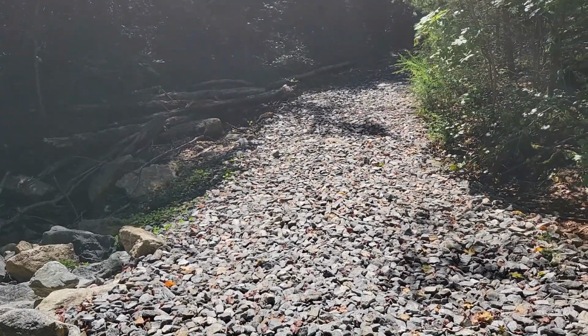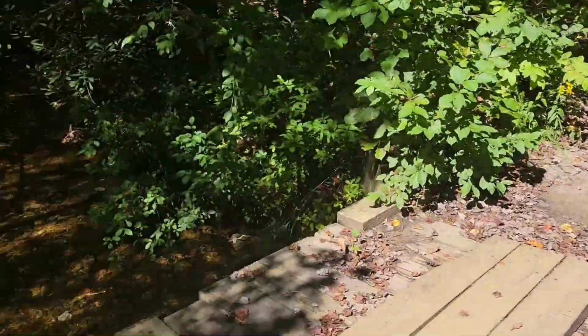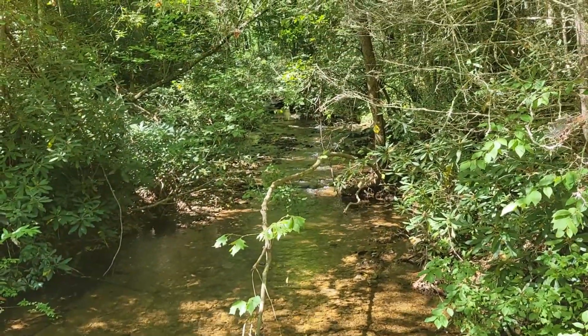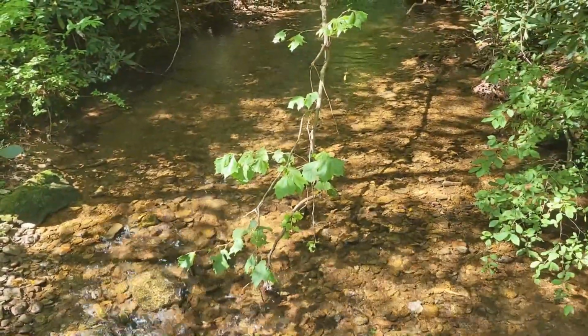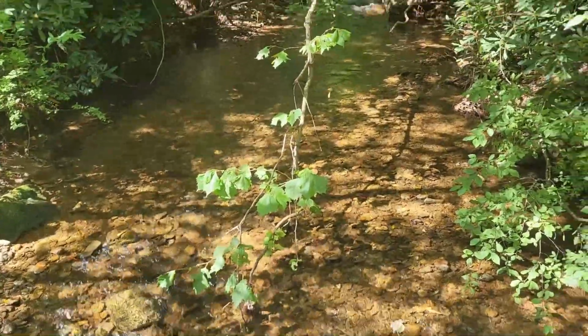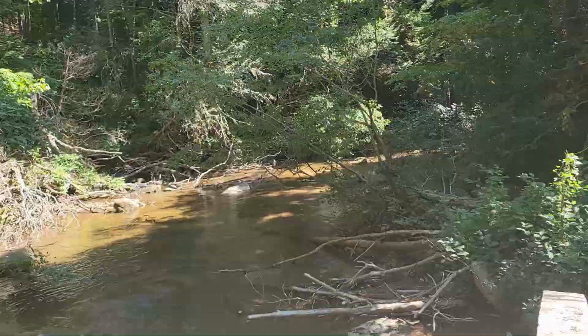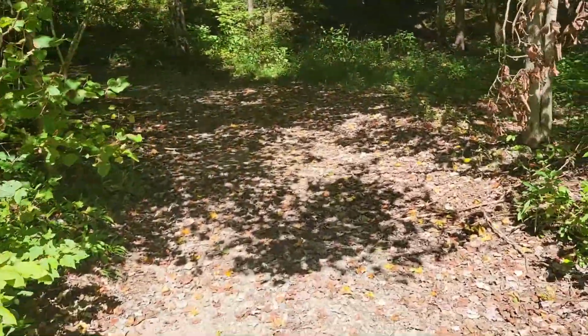I mean, there's rocks on the trails and stones and signs, and this wooden bridge somebody built. That's a beautiful creek too. That water's running pretty fast. So anyways, I look forward to seeing what's ahead. We're going to keep trudging along.